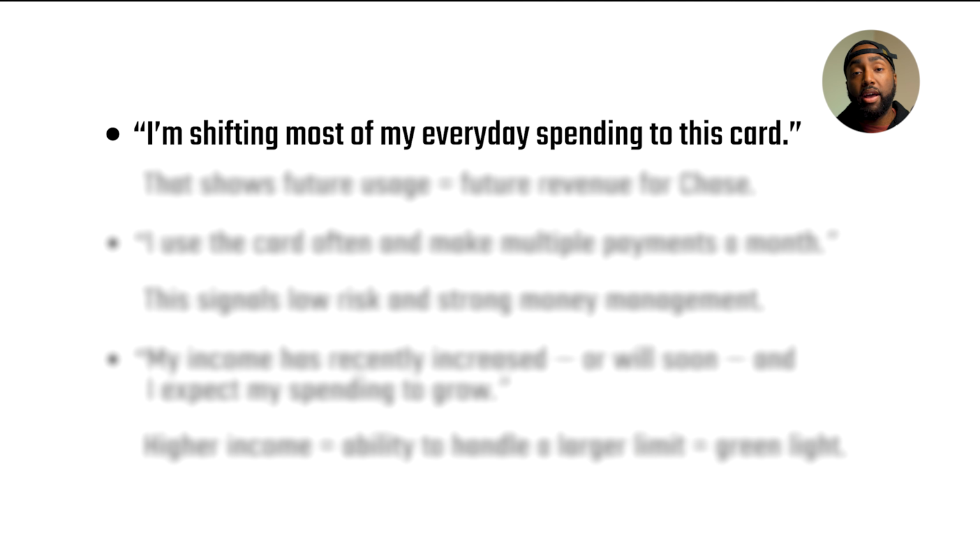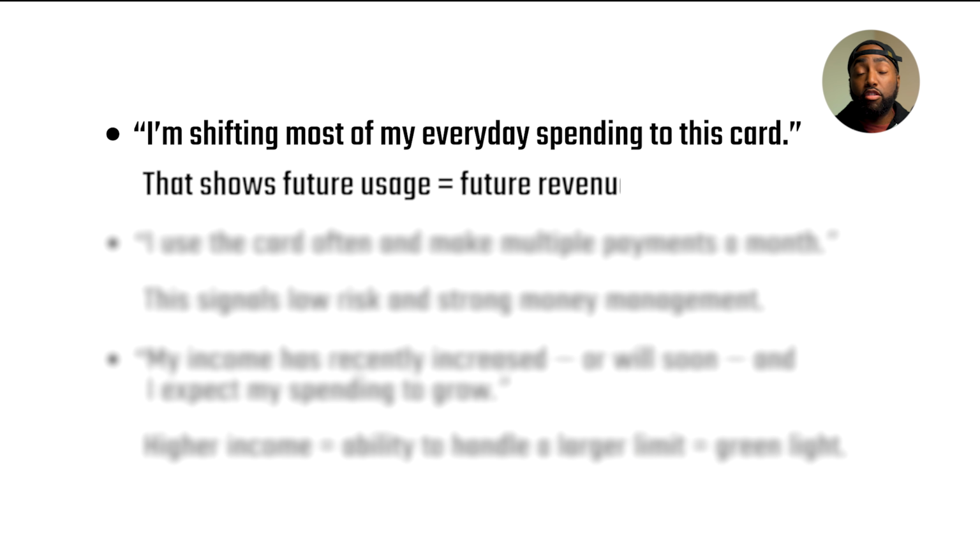But listen, this isn't just a guessing game. Chase wants responsible long-term cardholders. If you give the rep a clear reason to believe that you're that person, then you can make them want to help you. So here's the points that you want to hit when you actually talk to them. You want to say things like, "I'm shifting most of my everyday spending to this card." That shows future usage, and that equals more revenue for Chase.